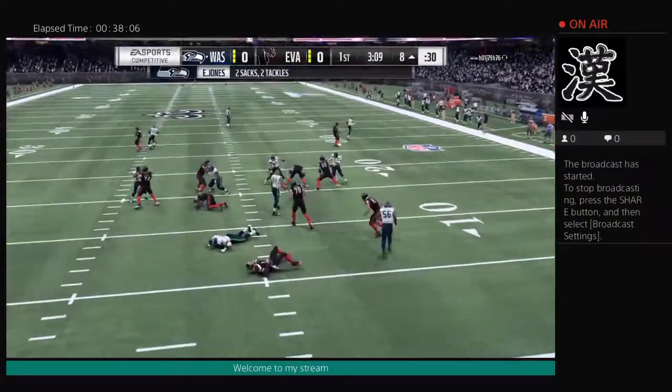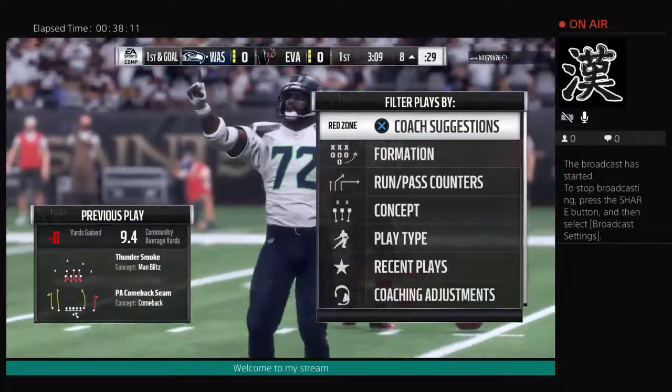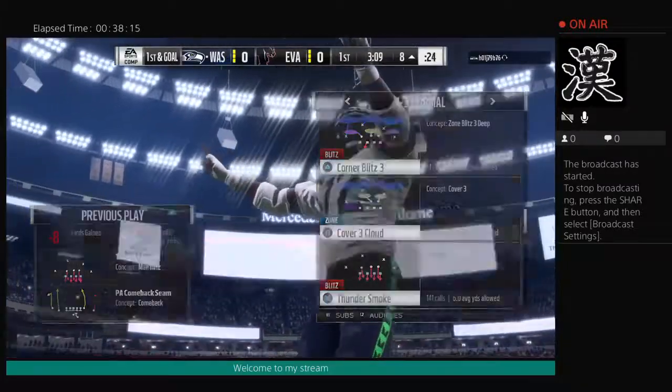And down he goes. They bring down Wentz on the sack. And Too-Tall Jones in there to drop him for his second sack now here tonight.